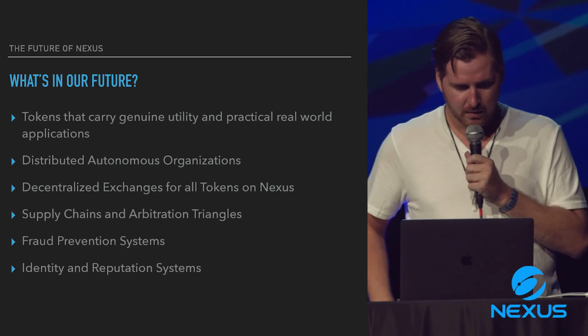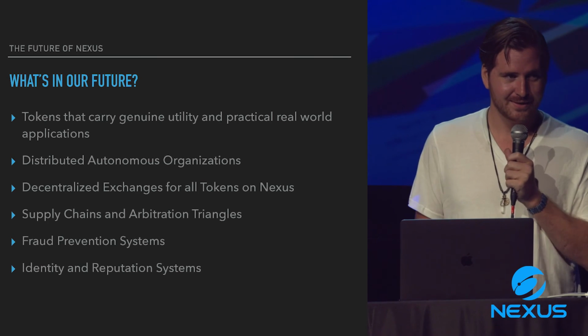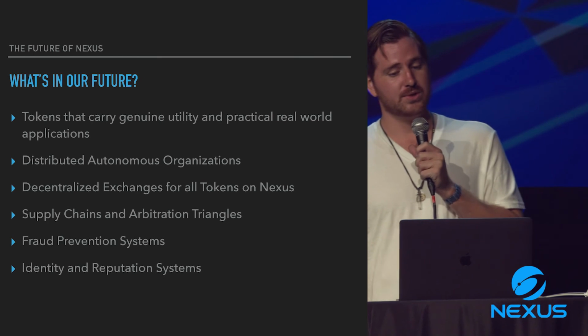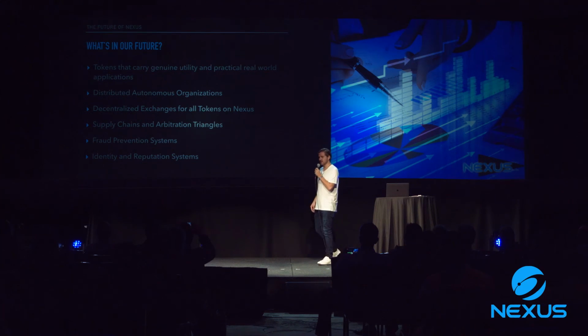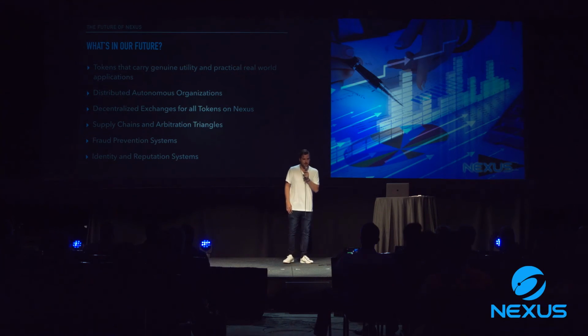So what's in our future? What's in the future of Nexus? Well, for one, as you've just seen in this demonstration, tokens that carry genuine utility and practical real-world applications. Another one, distributed autonomous organizations. As you know, tokens represent your ability to prove certain things, which means I'm proving my percentage ownership in whatever, which means token votes, DAOs. You can have budget allocation. You can have credits require token proofs from everybody else. That's where you get the true use of a DAO.